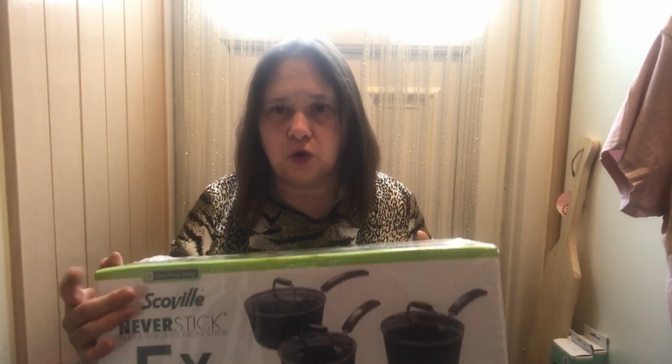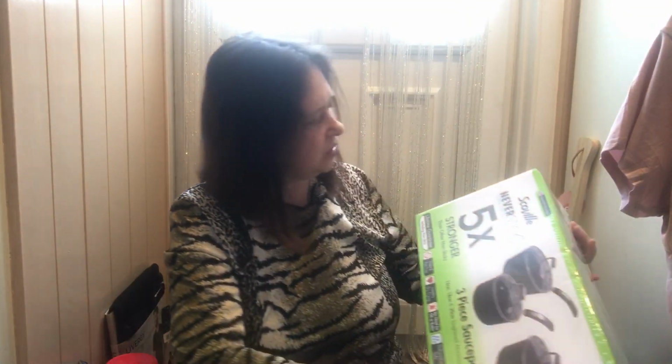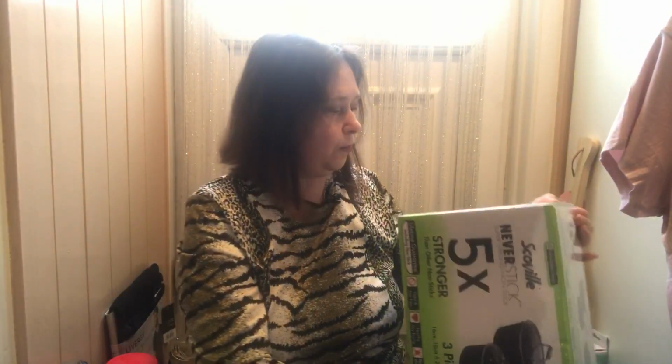So it's the same sort of range, just the lid is slightly different on that one because it came from a different store. And this is super strong non-stick, 5 times stronger than any other non-sticks. So flake and peel free, healthy dry frying, no need for oil or butter, dishwasher safe, suitable for all cookers including induction. Lifetime guarantee, including non-stick. So yeah, paid a little bit more for that.